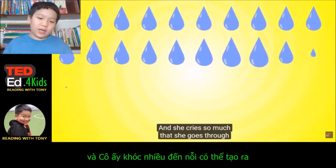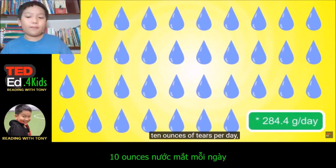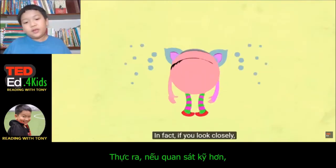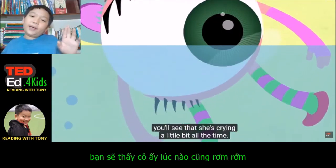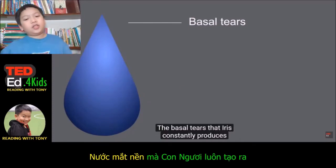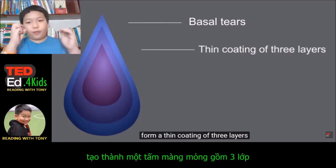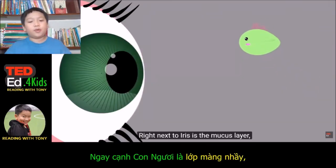And she cries so much that she goes through 10 ounces of tears per day, 30 gallons a year. In fact, if you look closely, you'll see that she's crying a little bit all the time. The basal tears that Iris constantly produces form a thin coating of 3 layers that cover her and keep dirt and debris away.